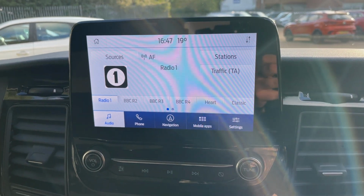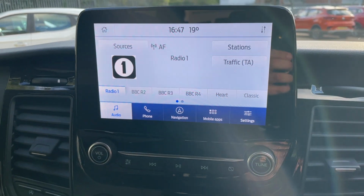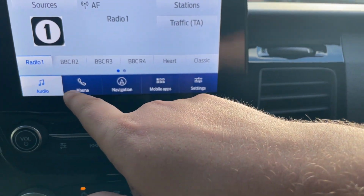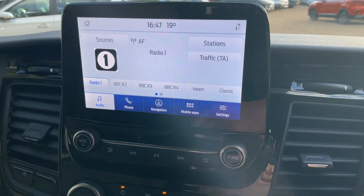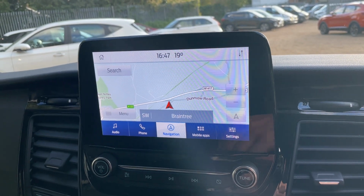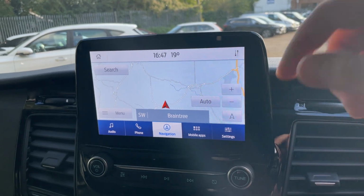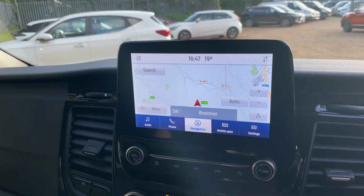This here is a Sync 3.4 module, fully compatible with any Apple devices, so you can take full access of Apple CarPlay. We've got audio, phone, navigation, and mobile apps. For example, let's have a look at the navigation. So we're not going to do anything unlawful whilst driving. That is the display. Nice and simply laid out, very responsive, and very easy to use as well.